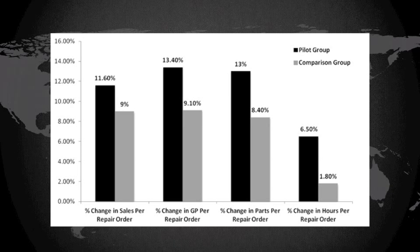Let's look at a case study here. The chart here shows a comparative analysis of performance of two control groups of dealerships in Australia. The pilot group actually applied a structured scientific approach to management of its business over a 24-month period, while the comparison group continued with usual ways over the same period. And as you can see, the performance of the pilot group is a lot better than the performance of the comparison group.